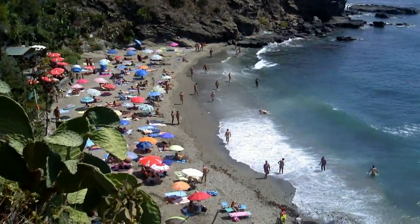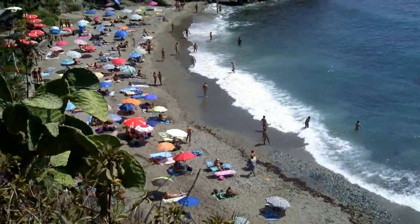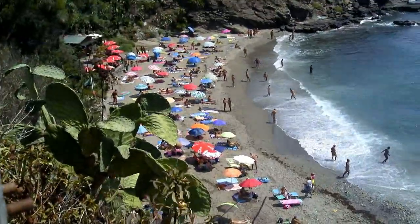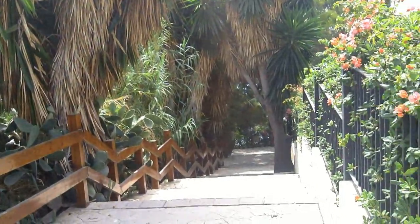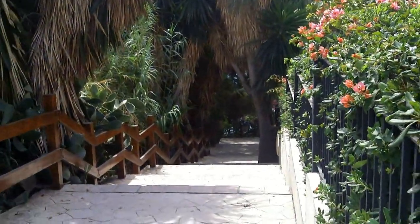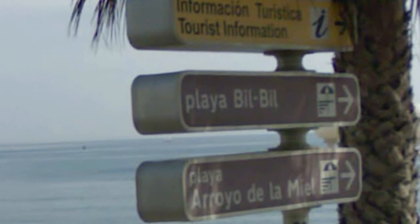Just 200 metres from La Viborilla, Benalnatura is accessible by bus, foot or car, with plenty of parking available nearby, but unfortunately the steps down to the beach mean that it's not wheelchair friendly. Playa de Arroyo de la Miel.